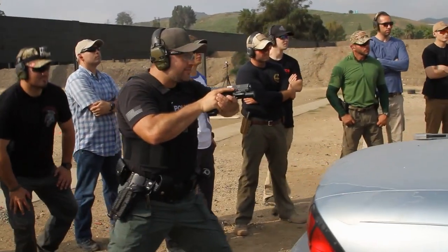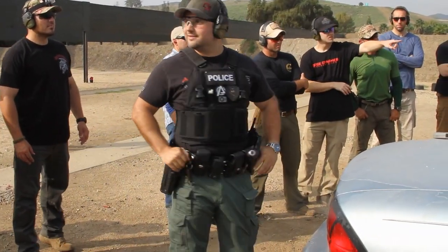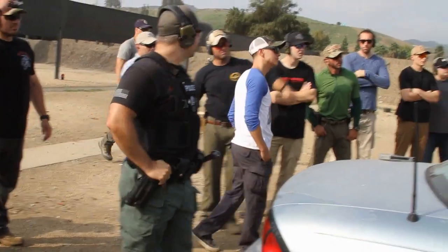Where's that bullet? Hit the left middle. The left side target, I thought. Oh, it's super low. Left side target.